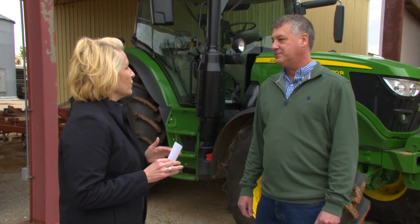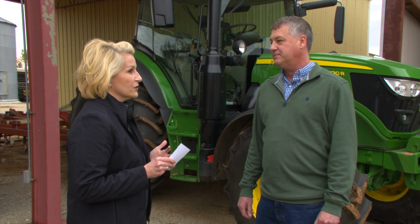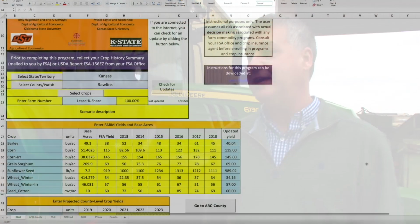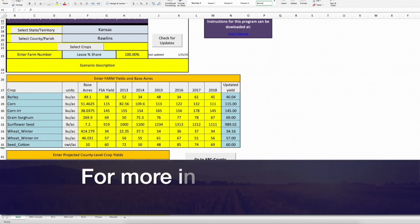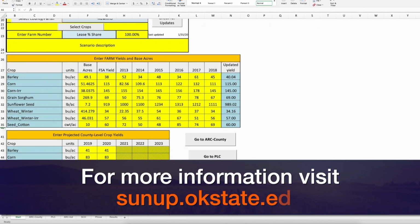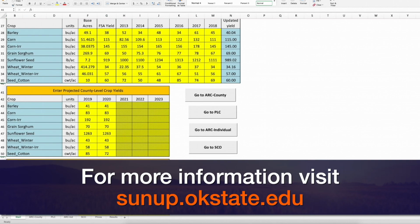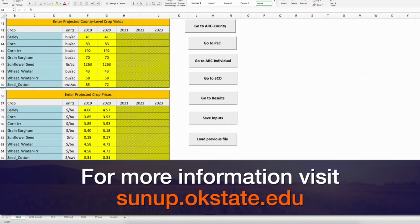So let's give our viewers an idea of what this means for producers in Oklahoma. When they log on to this tool and to learn more, what kind of things are they going to find? Okay, so they can download it. It's an Excel-based tool. It's big because there's a lot of data in there. But they're going to enter information about their farm, about the crops, the county they're in, etc. And that populates a database with all kinds of FSA and RMA yields and historical prices for the crops that they've chosen, for the county they've chosen.